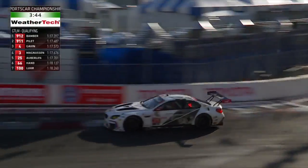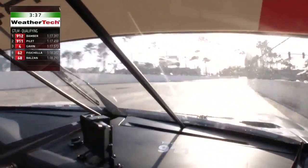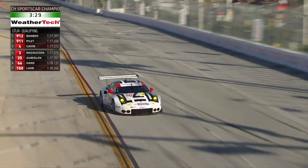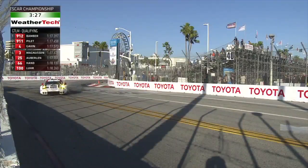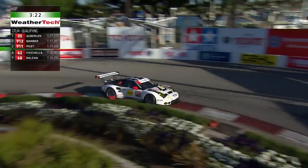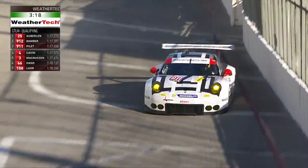1:17.397 for Earl Bamber, the New Zealander, at the wheel of car number 912. So we have a Porsche 1-2 at the moment. And for Porsche too, we talked about Mazda having a home base here in Southern California, based down in Irvine. Well, Porsche Motorsport North America is based also in Santa Ana at the moment. They're going to be moving up to Culver over the next few months, but again, very much Southern California based.